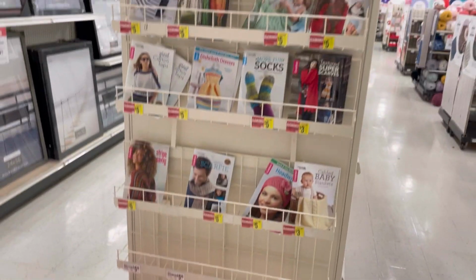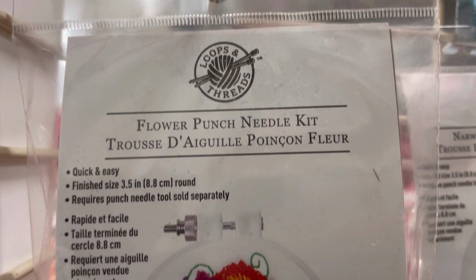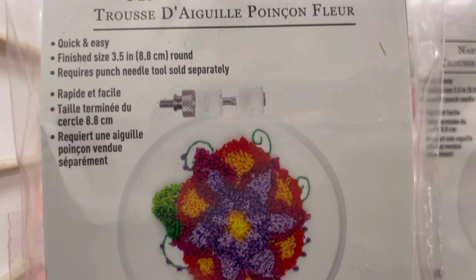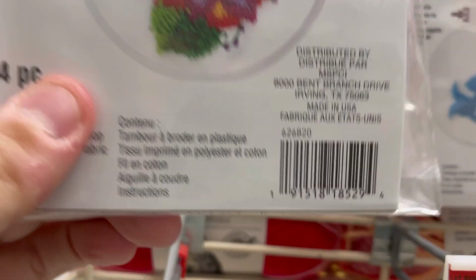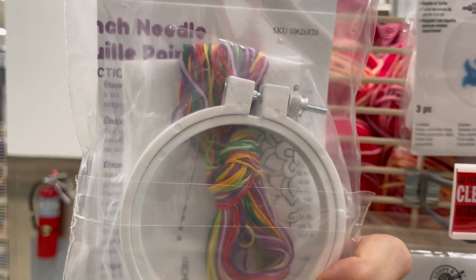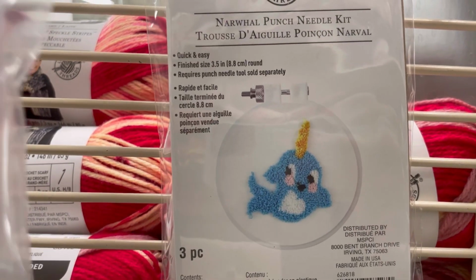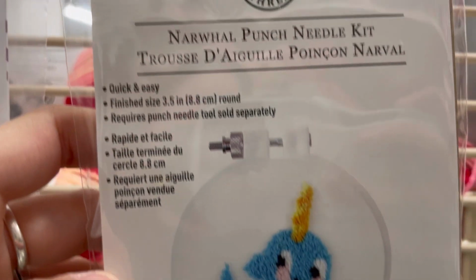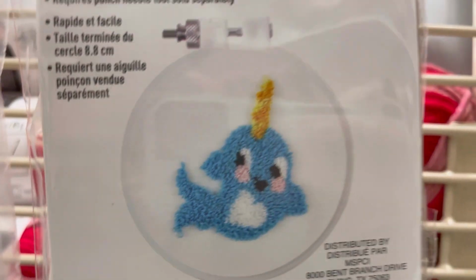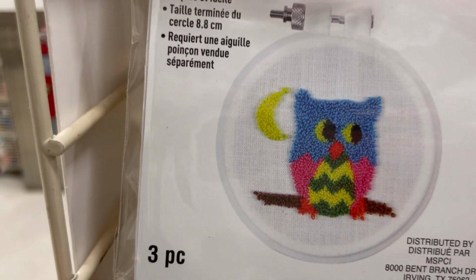Okay, the other things I saw on clearance were these punch needle kits. There was a couple different styles, or should I say designs, and they come with a little hoop, the fabric that the design's printed on, directions, and the embroidery floss or whatever. This is a narwhal. That's cute. How much were these? Did I put a price here? Okay, so they're $3 now. They were an owl. Cute.